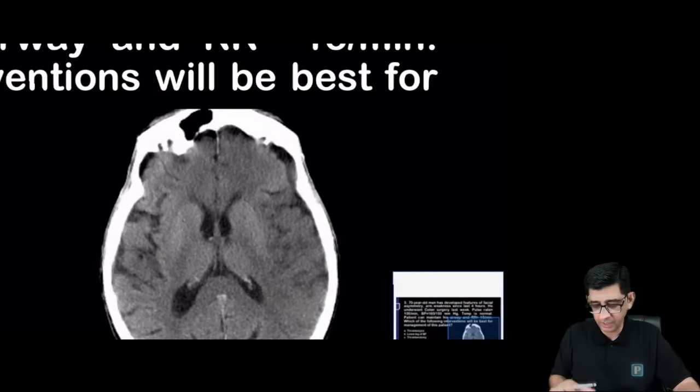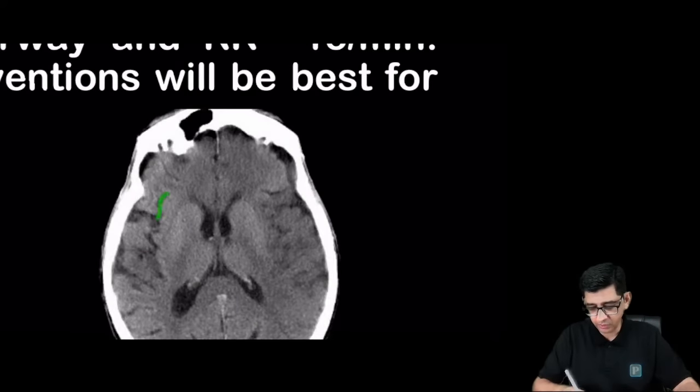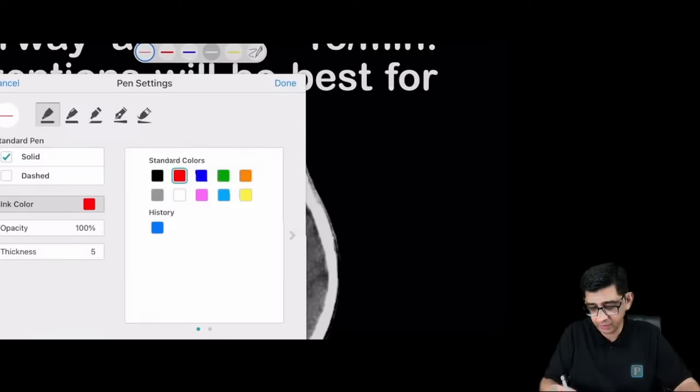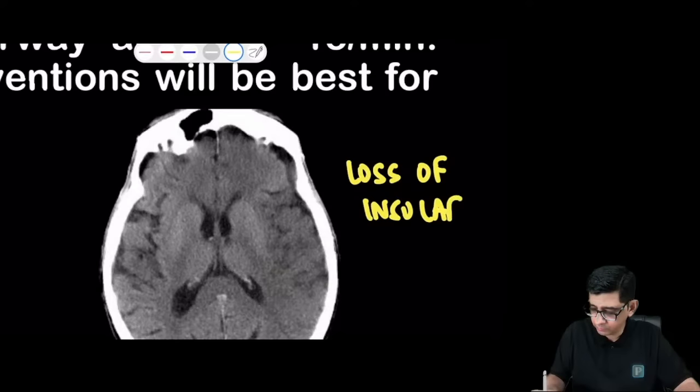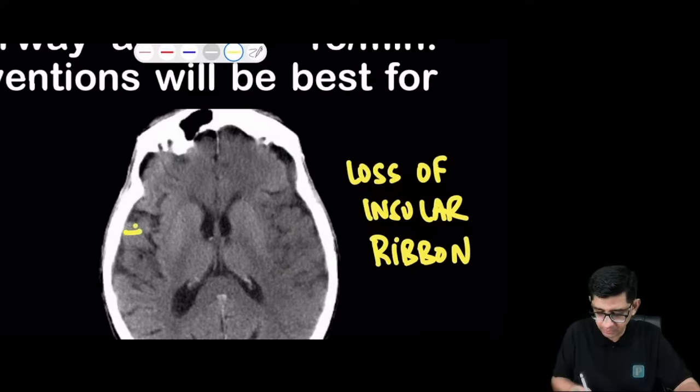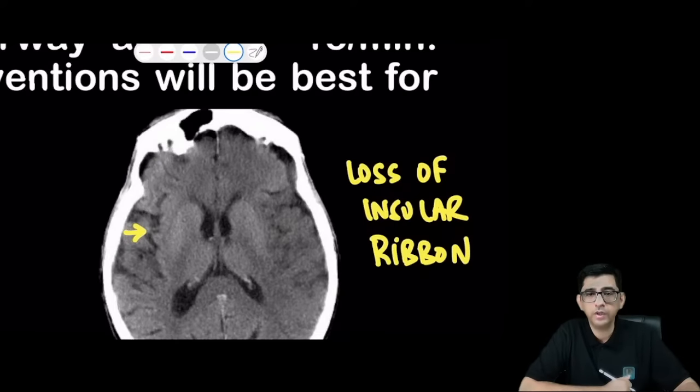I'll zoom into this image here, and on one side you can see the insular cortex. I think you can see that insular ribbon. But on the contralateral side, you can notice that the insular cortex is not very clearly visible. So the radiological sign that I'm trying to show in this particular image, I'll just use a different color to highlight that. The radiological finding present in this case is loss of insular ribbon. That's one of the features that I have highlighted. I would like you to compare where I put the arrow at the moment. You can see the area where the insula is located, and compare that with the contralateral side.